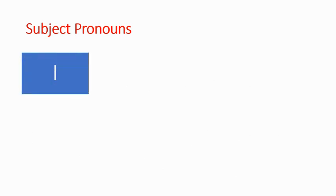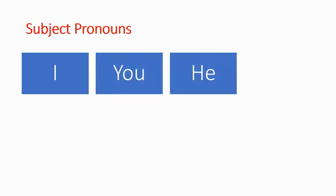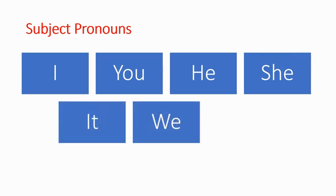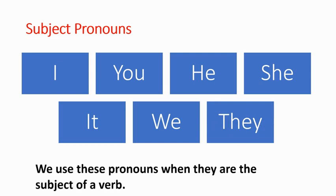Here are a few examples of subject pronouns. Let's call them together. I, you, he, she, it, we, and they. We use these pronouns when they are the subject of a verb.